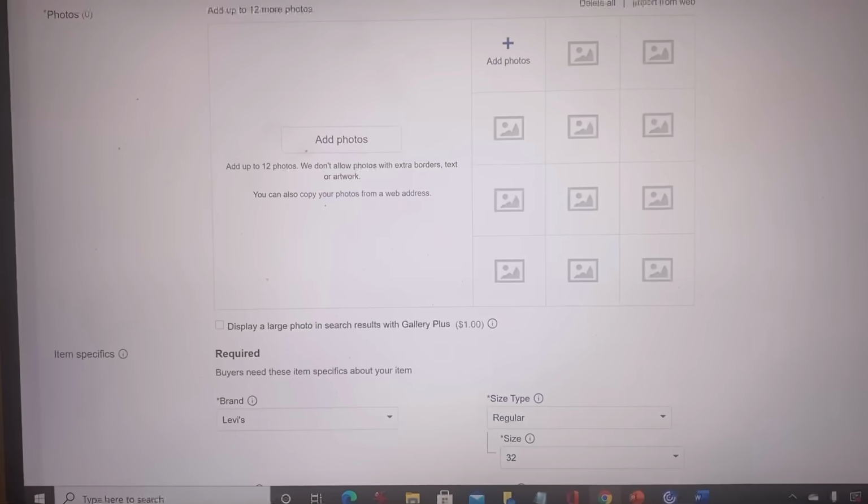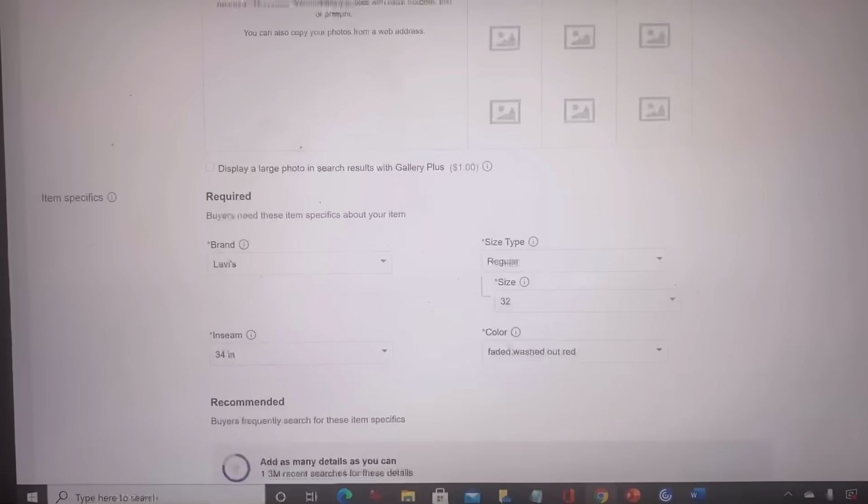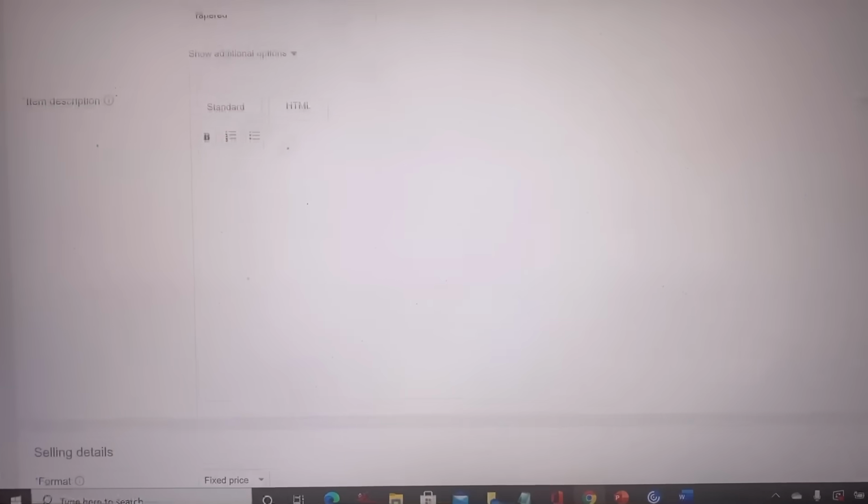It doesn't carry over the photos, so you don't have to worry about that. It will carry it over for your own Sell Similar, so be careful there. But overall, doing this could save you a ton of time.